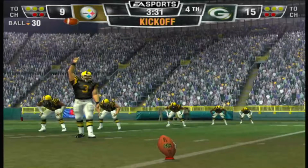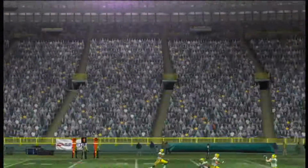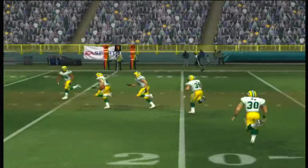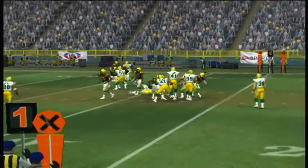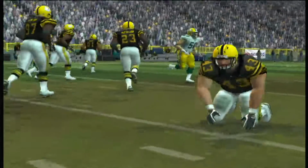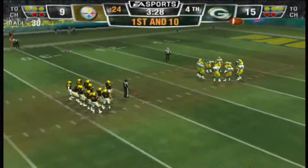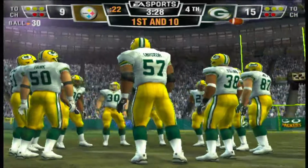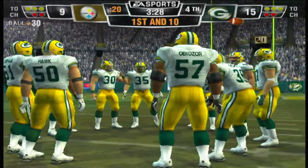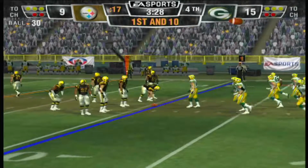Reed looks ready to send it deep. Nelson back to return. He kicks it high and long. Nelson fields it at the 13. Kickoff return 16 yards. Nelson on the return. First down and 10. Ball on the 30-yard line.